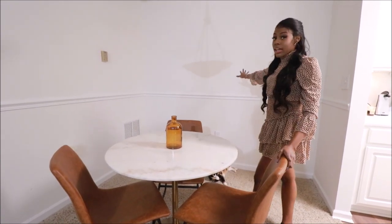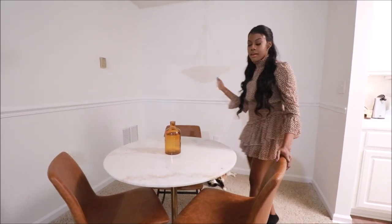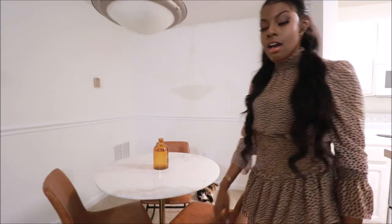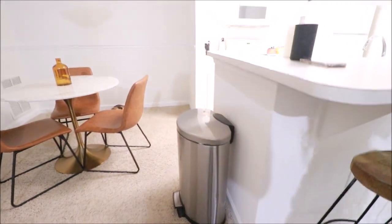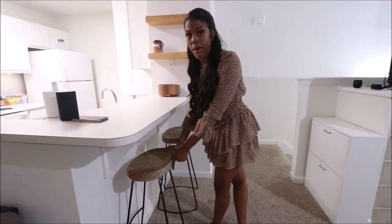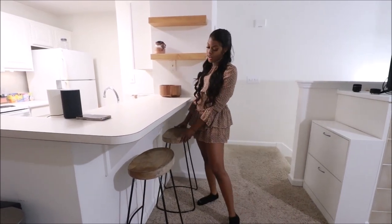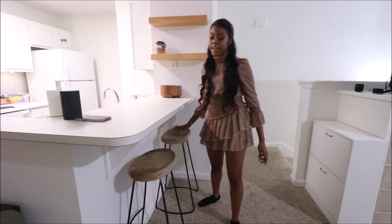The wall is blank. I really wanted to put a picture or something up there, but I'm about to move out. Trash can. It's a very nice trash can. And these bar stools, I forgot to mention, I got them from OfferUp, actually. Somebody in my area was selling these bar stools, and I got them for a very, very good price.